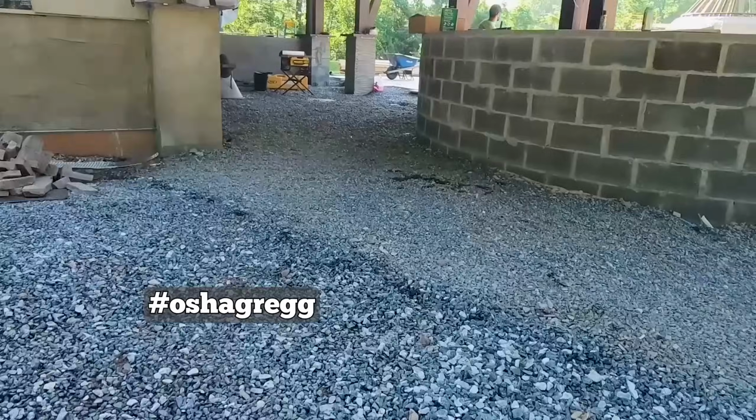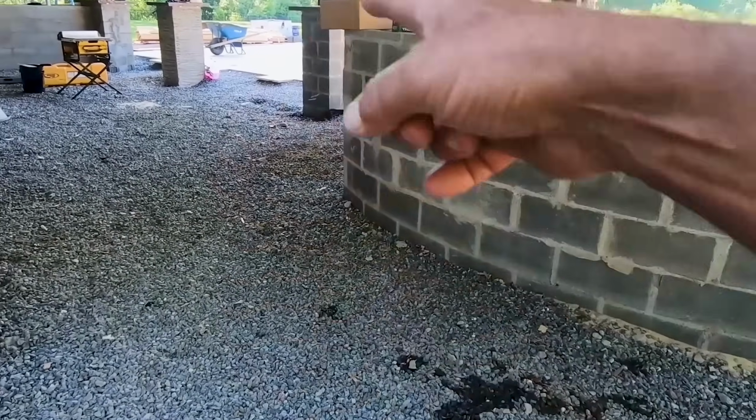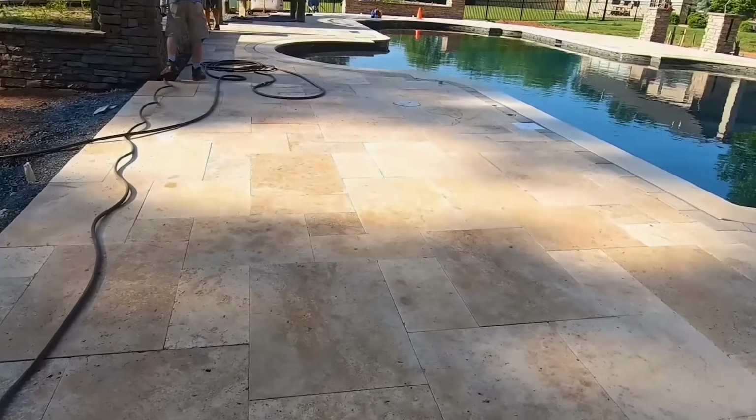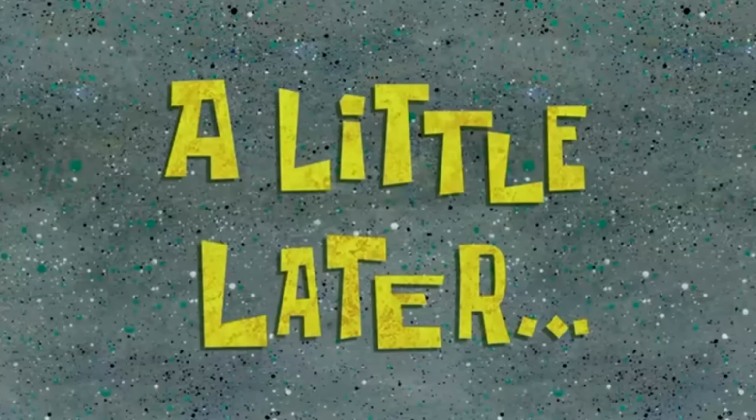One shift later. All right, here we go, Bobby. Back out at the job, getting all kinds of pavers all through here. Pool was Pebble Tec last week. Looks good. Cool color. Real nice. Check back, Bobby, a little later.